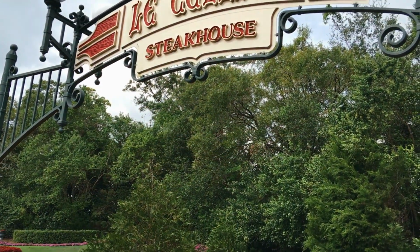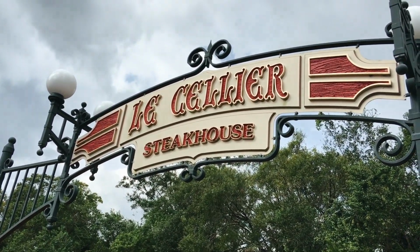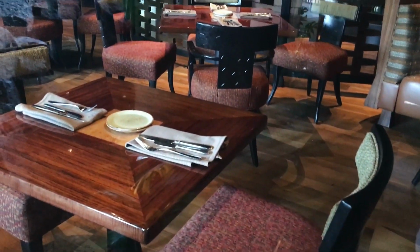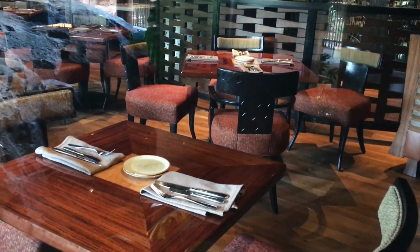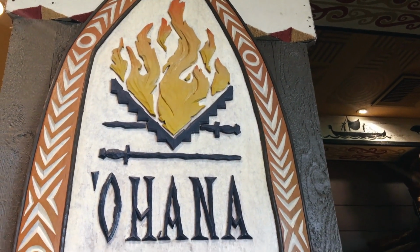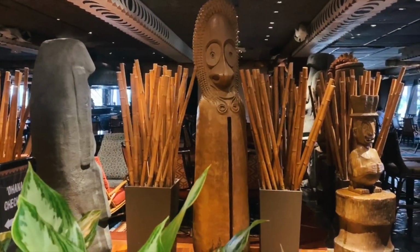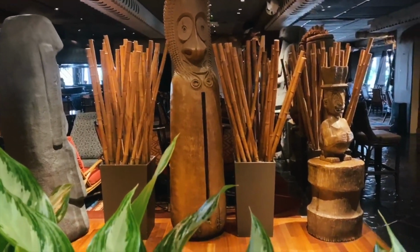Now, lots of restaurants are still closed at Disney World, so that means our go-to favorites might not be available either. So take this as an opportunity to dine somewhere you haven't dined before or just haven't been to in a while. Ohana is still closed at the Polynesian Village Resort, and with all that construction ongoing into next year, it may be sometime before we can eat there again.